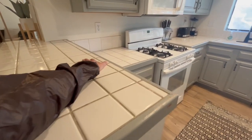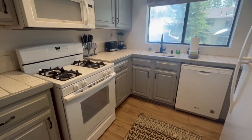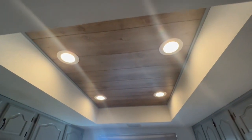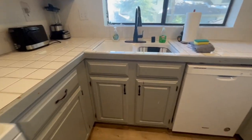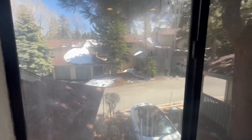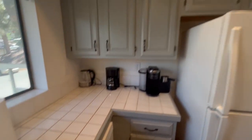But clean white tile. I like the light blue color that they've used on this. And then recessed lighting. They did that update. And then we're gonna overlook the parking area down below. And if this place wasn't here, you might be able to get a ski slope view.